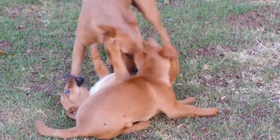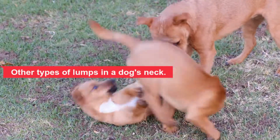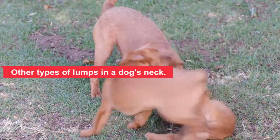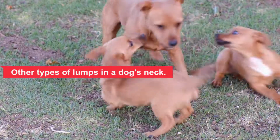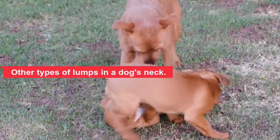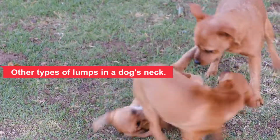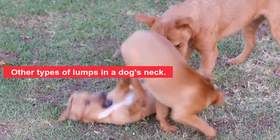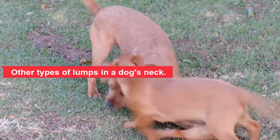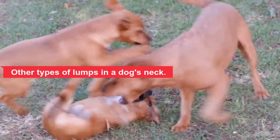Other types of lumps in a dog's neck. Squamous cell carcinoma. Although this is a type of tumor, it is important to be aware of because it may be cancerous. Mast cell tumor, most common in the torso and perianal area, but it is possible for the dog to develop mast cell tumors in the neck. Mast cell tumors appear as lesions and can be benign or malignant. Parasites, insects such as flies or screwworms can burrow into a dog's skin and lay eggs or larvae in the dog's tissue. Warts can be caused by various types of viruses.